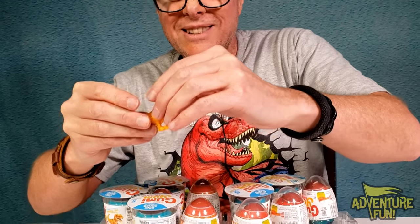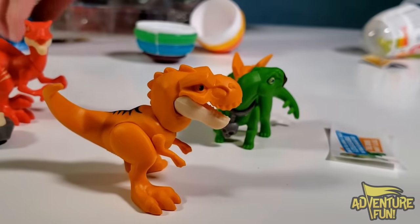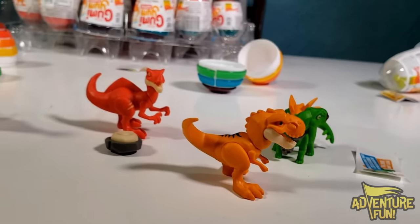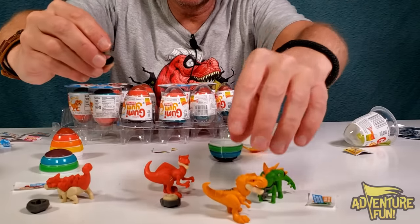His jaw opens just a little bit. Oz our T-Rex. Oh, can he stand? Yeah, he does. He does a good job standing too. It's a good Fido. Oh, but you know what? I think he comes with his choker. Oh, there it is. Yeah, there's this choker, man.